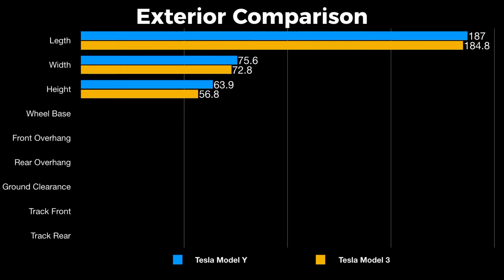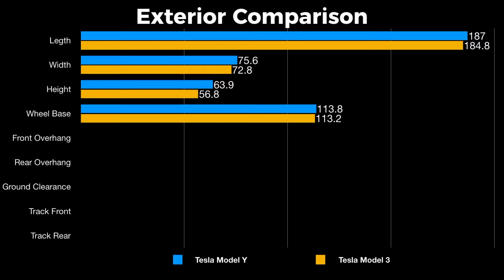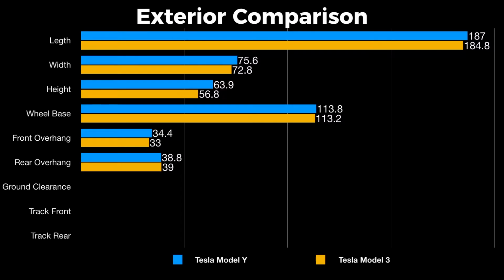We have the wheelbase of the Model Y coming in at 113.8 inches, and the wheelbase of the Model 3 coming in at 113.2 inches. We have the front overhang of the Model Y coming in at 34.4 inches, and the front overhang of the Model 3 coming in at 33 inches. We have the rear overhang of the Model Y coming in at 38.8 inches, and the rear overhang of the Model 3 coming in at an even 39 inches.